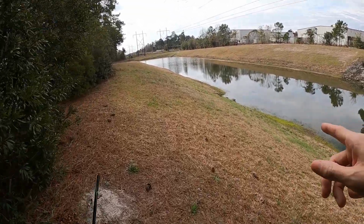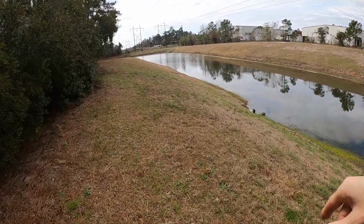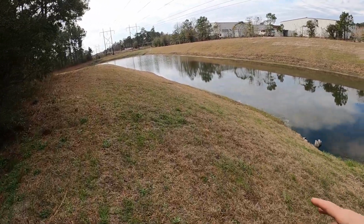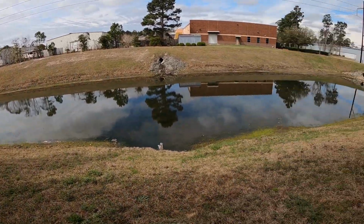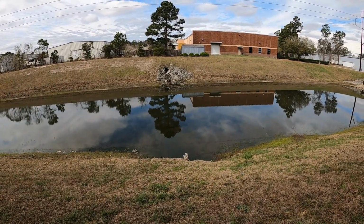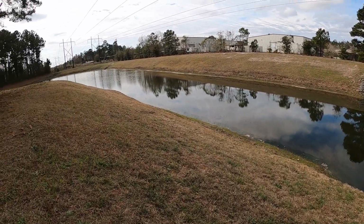Yeah, we're gonna start over here by this little drainage outlet because it's normally a pretty good spot to catch fish, especially, there's normally a couple little bass hanging out here. We might be able to get 1 or 2 of those on. I don't see any at the moment, but I have a weird reflection, so I don't know yet. But yeah, the water levels are definitely low on this side, a lot lower than usual. Yeah, we're gonna start here.